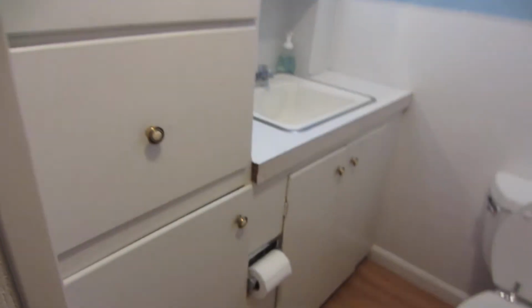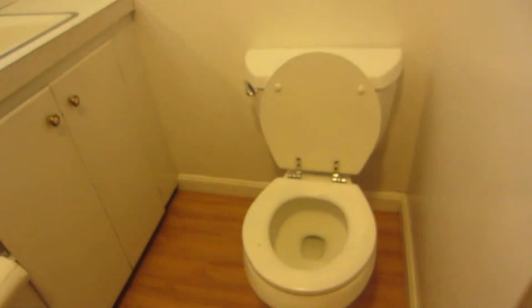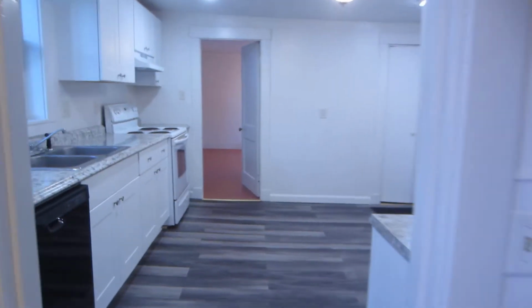And then off the laundry area is a full bath. You have some more built-ins. And then back out to the kitchen.